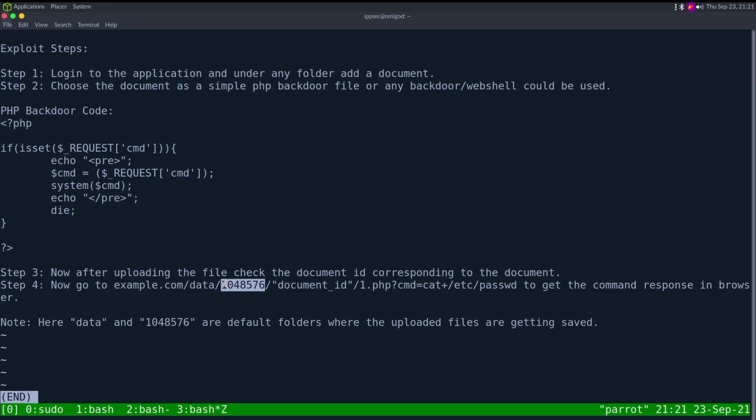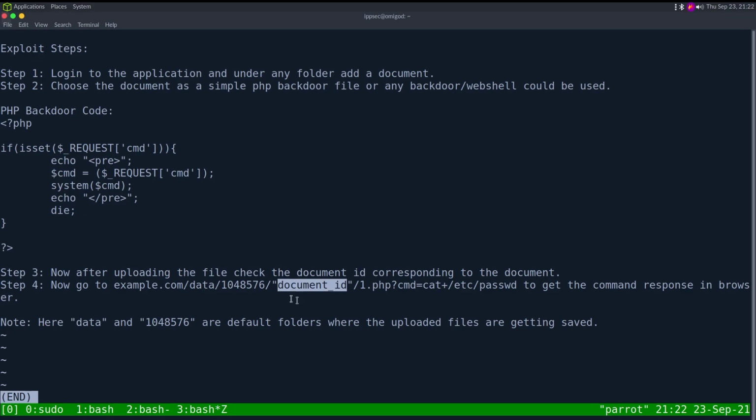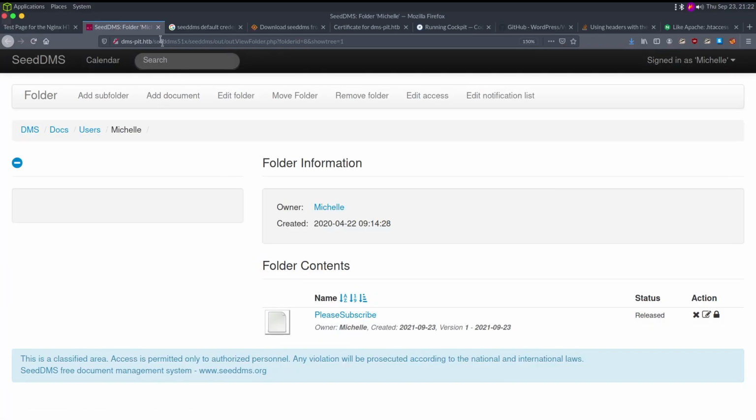If I was just looking at this payload, I would think this is some weird date that documents get uploaded, or some type of ID, but the document ID comes on after, and then 1.php. So all we need to know is the document ID. If I go to download this, in the bottom left-hand corner I can see document ID equals 30. So I think we have everything we need to make this payload work. The only thing is, we have to know where this data directory is.